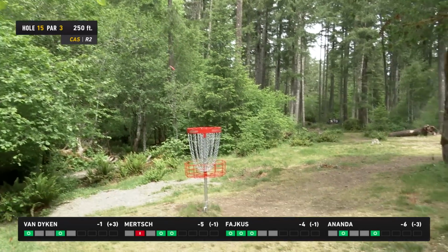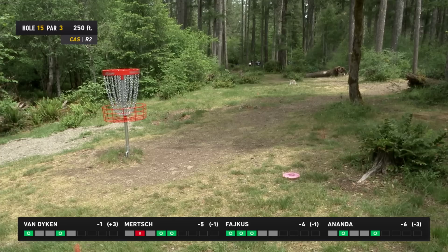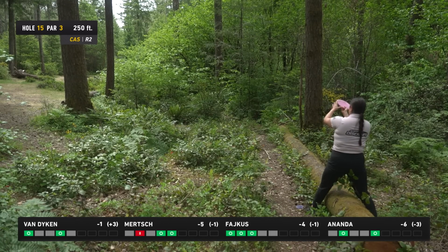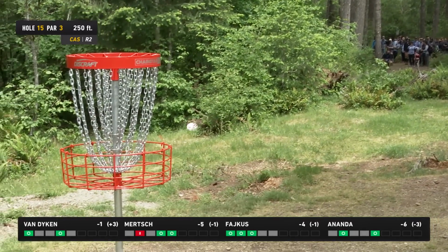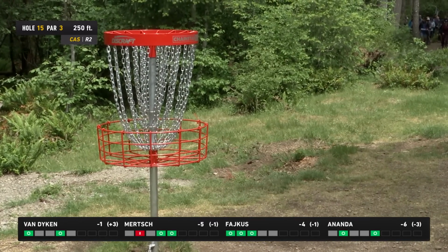Over it? No way. Oh my gosh. Over it, Ella? I mean, there is definitely a line there. I've seen a couple people I played with really go for that high line, but that snuck through a couple things and almost dunked it. Another forehand from Vanessa.